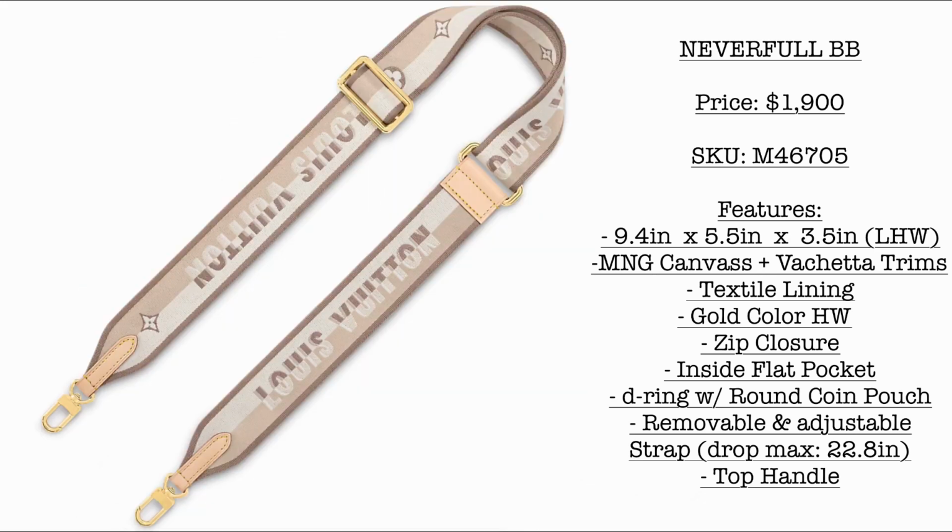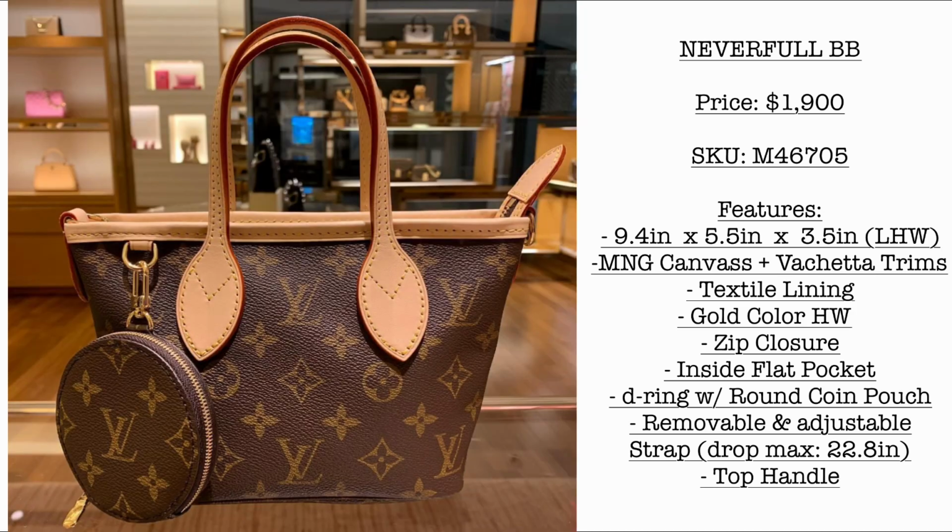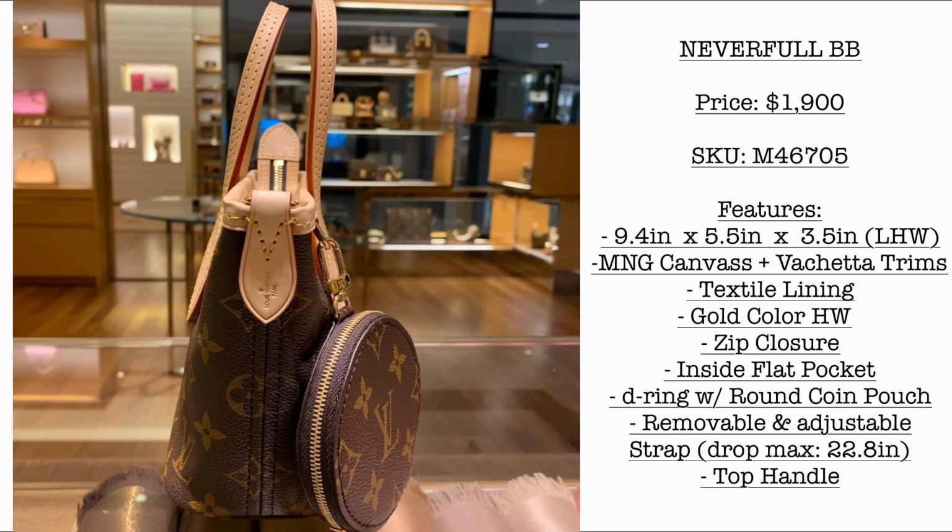It features two top handles, as you can see here. And we are going to notice again that the detachable canvas strap is fully adjustable. And this is what it could fit inside. So we could fit in a full iPhone here. I'm not really sure what iPhone this is, but just kindly check with the length of this one. It's only 9.4 inches, so I would still consider this one as a small bag. I believe definitely this is bigger and you could house more than my Louis Vuitton Petite Sac Plat.